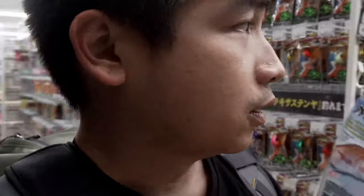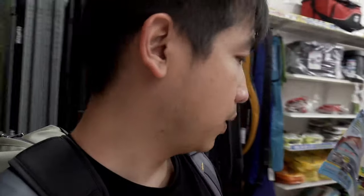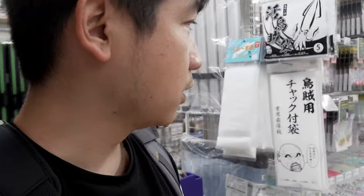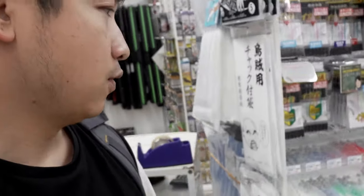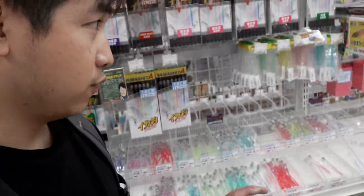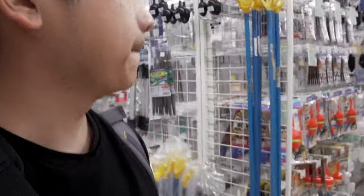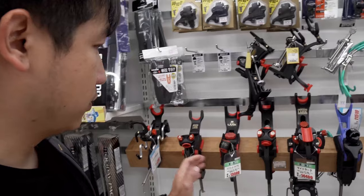So we're going to take a look at what the shops have today. They are chain shops. So they are one of the biggest shops you can find in Tokyo City. Okay, so you got everything from sea fishing, bait fishing, lure fishing, pole fishing, net fishing, even like octopus, squid fishing. So let's see what we get today. So these are just the float fishing, bait fishing area, and this behind me is the boat grips. Okay.